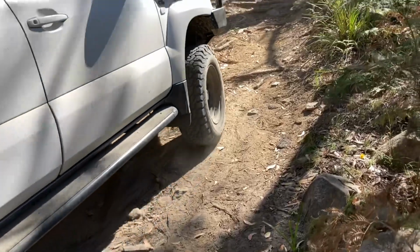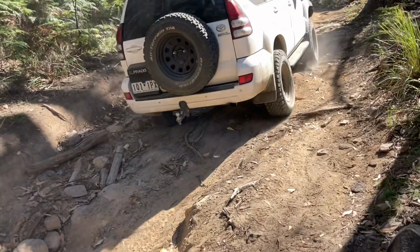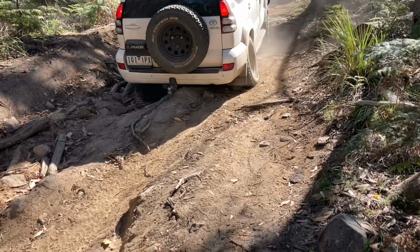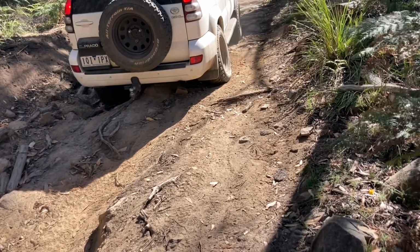Don't want to get that front locker in too soon. There won't be much fun left. There's that tow bar. Oh, that's why you take your tow bars out when you go four-wheel driving. Mate, where's your boat? Where's your trailer?